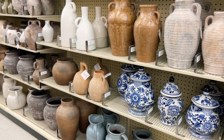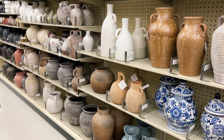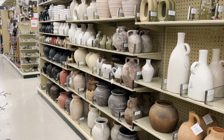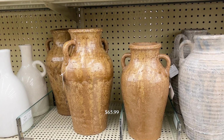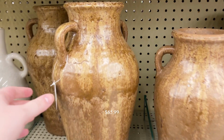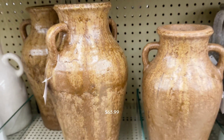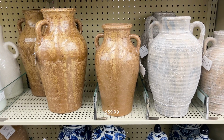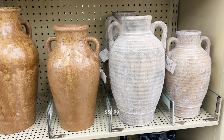The vase section here always surprises me. So many looks for less here. Honestly, I feel like most of these vases look very high-end. Also, so many different styles from contemporary to rustic to artisan. I love the selection that Hobby Lobby has for vases, and they're all very reasonably priced too, even before the discount.